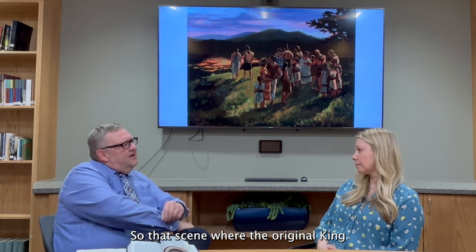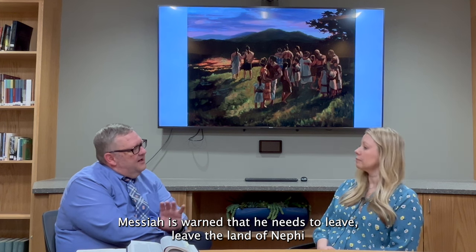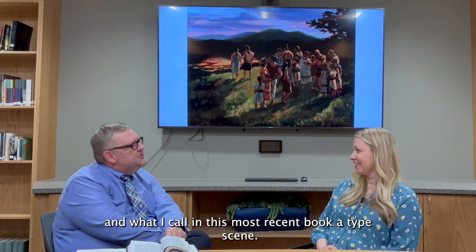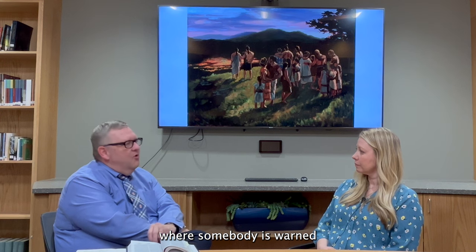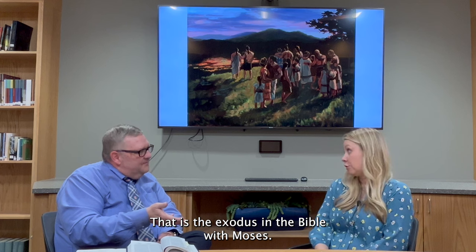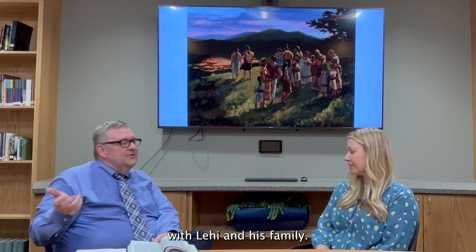So that scene where the original King Mosiah is warned that he needs to leave the land of Nephi is what Bible scholars, and what I call in this most recent book, a type scene. It's something that's happened at least 3 times before, where somebody is warned by an angel or by God or by a divine instrument that the city they live in is about to be destroyed and they need to leave. That is the Exodus in the Bible with Moses. That is the beginning of the Book of Mormon in Jerusalem with Lehi and his family.